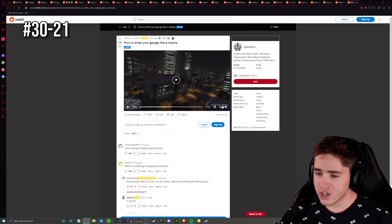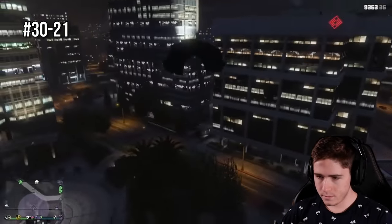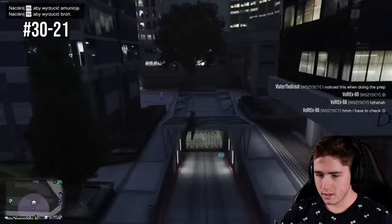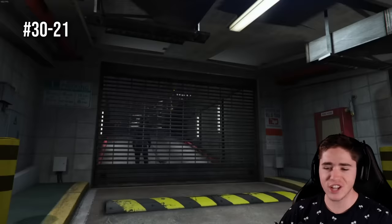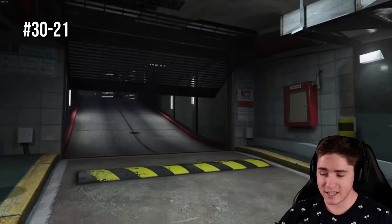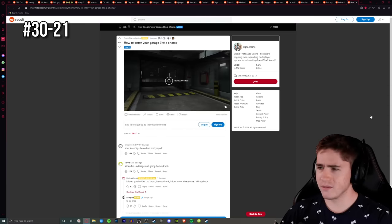How to enter your garage like a champ. They were jumping out of the heli. This is like some Mission Impossible vibes. That's one. No, dude, these walking animations are ridiculous. Have you seen the ones where it's like after you die? We've had a few of them on the past clips. It's, yeah, the ragdoll physics. You know, there's people with YouTube channels specifically showing off the ragdoll physics of this game.